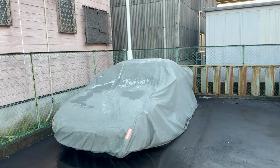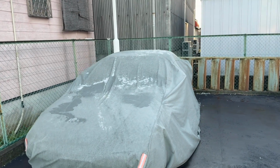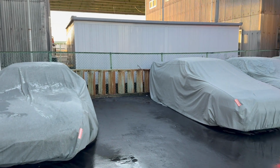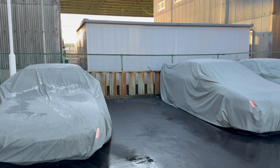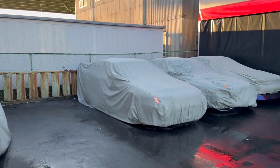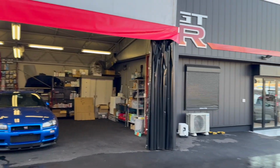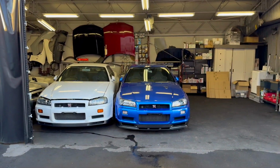It snowed here today, and again, that's the first time it has snowed in any time I can remember in Nagoya recently. Doesn't snow here very often, but these were protected. Even though they were outside, they were protected under the covers of storage. Now here is some extra storage at the back here of JDM Global.